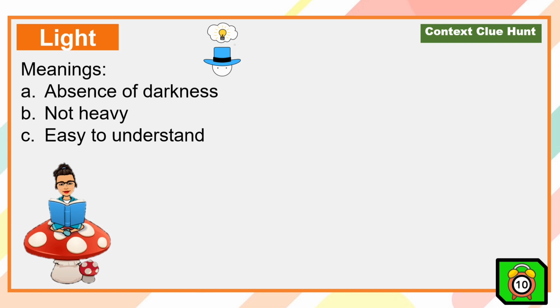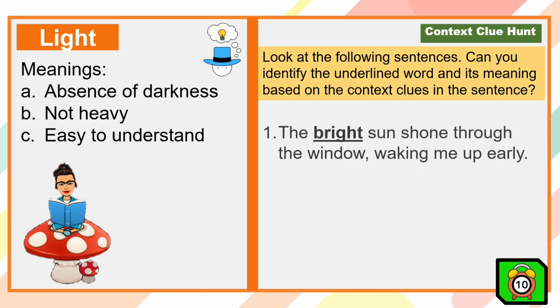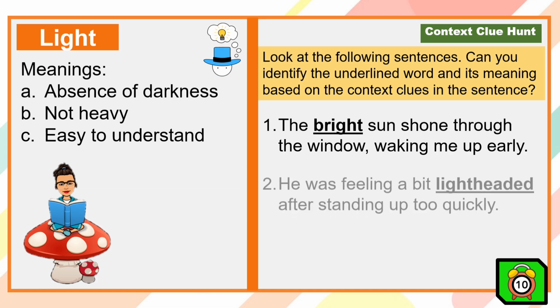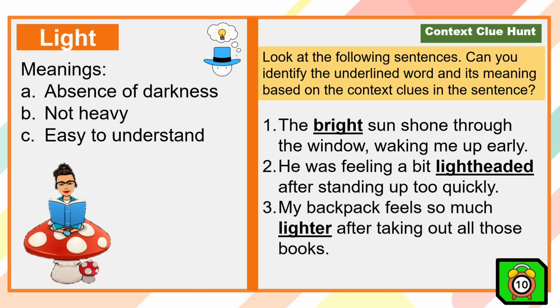Let's begin with the first word, light. Light may mean absence of darkness, not heavy, or easy to understand. Now, look at the following sentences. Can you identify the underlined word and its meaning based on the context clues in the sentence? Number 1. The bright sun shone through the window, waking me up early. Number 2. He was feeling a bit lightheaded after standing up too quickly. Number 3. My backpack feels so much lighter after taking out all those books. On your notebook, write the meaning of the underlined words. We will check your answer after the beep.